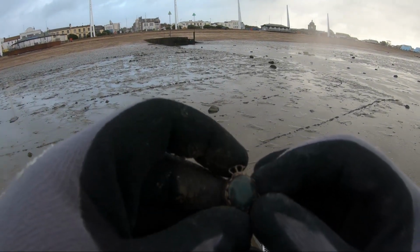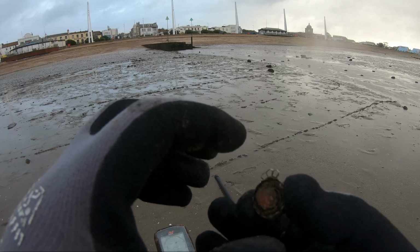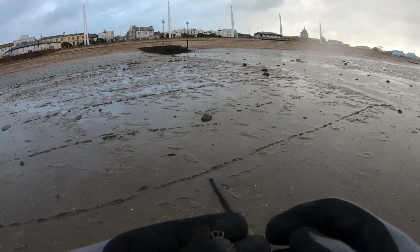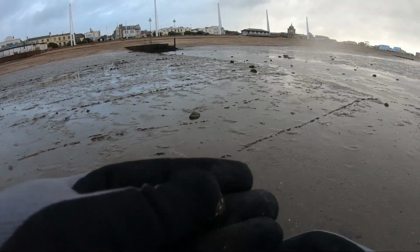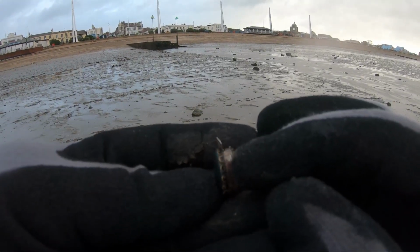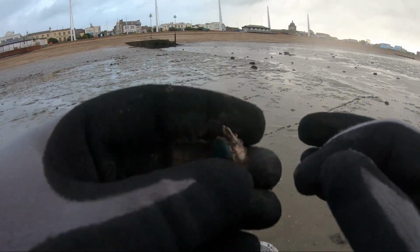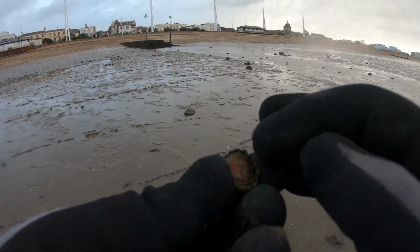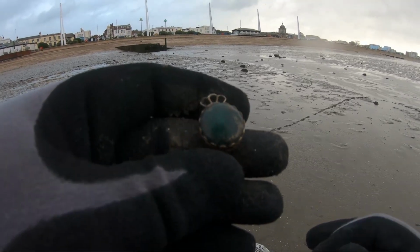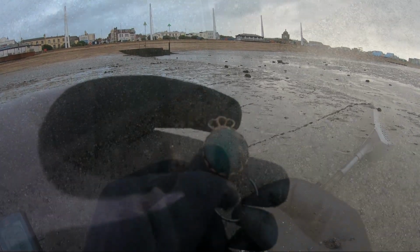Well, my next find is this. I have actually no idea what it is. It's made of brass, but it's got some kind of... I don't think it opens or anything. It's definitely part of something. Well, it could be the whole thing, I don't know. Well, that's my next find, and it's a total mystery.